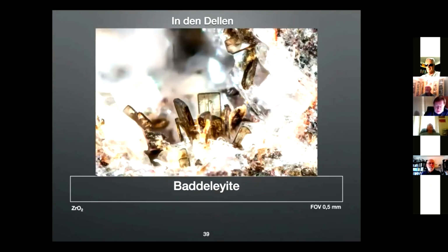This is baddelite, if the pronunciation is correct. Baddelite is zircon oxide, so you can see the formula. So actually it's quite simple stuff. Zircon is quite abundant in the Dalles, so it's not too surprising that baddelite also occurs, but nevertheless it's quite rare. This one was a good find, and decisive is the rectangular shape here in the middle with slightly skewed, you can see that here also, skewed angular corners. So there's no doubt that this is baddelite.